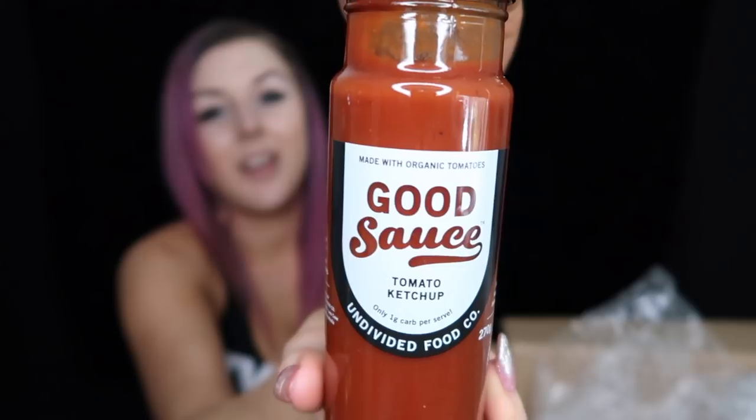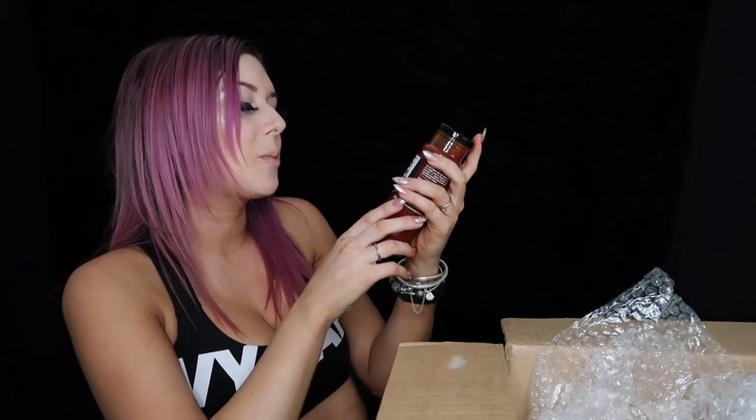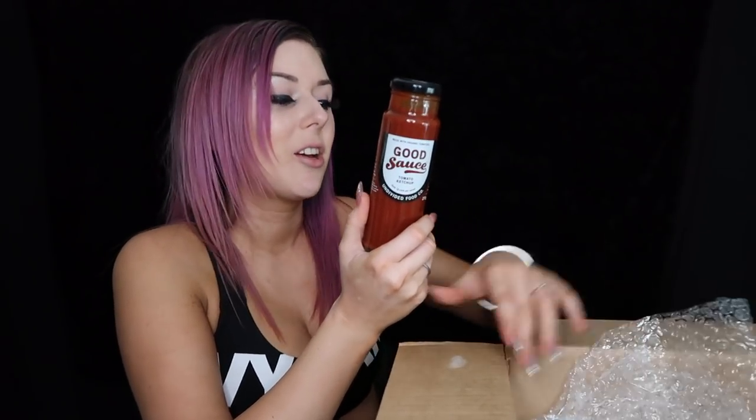Freaking yes, this tomato sauce, I've been super excited to try. It's the good sauce, like it's literally called the good sauce. So I was using the Richard's Country Kitchen one, but I thought I would give the good sauce a try. It is sweetened with monk fruit, my fave. Sweet and oh so innocent. And balsamic vinegar. Nice. So keen to try this. Are you guys excited? I am.